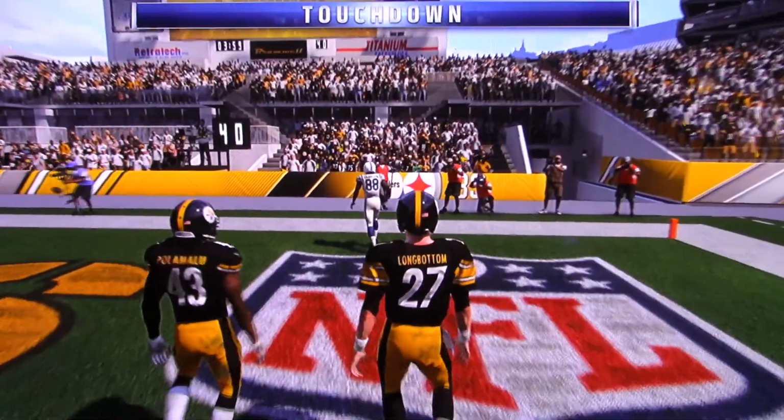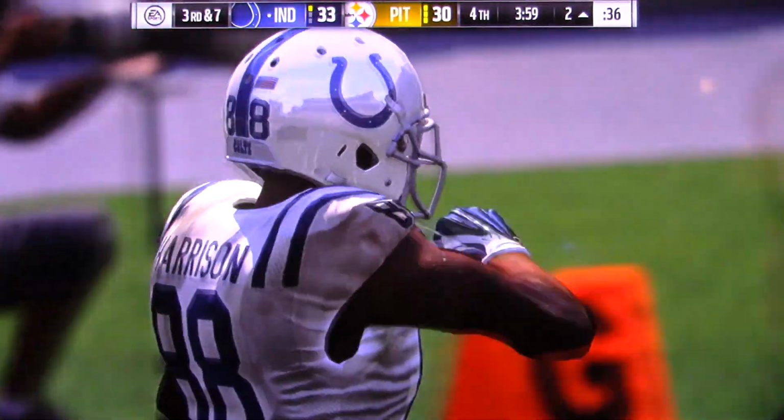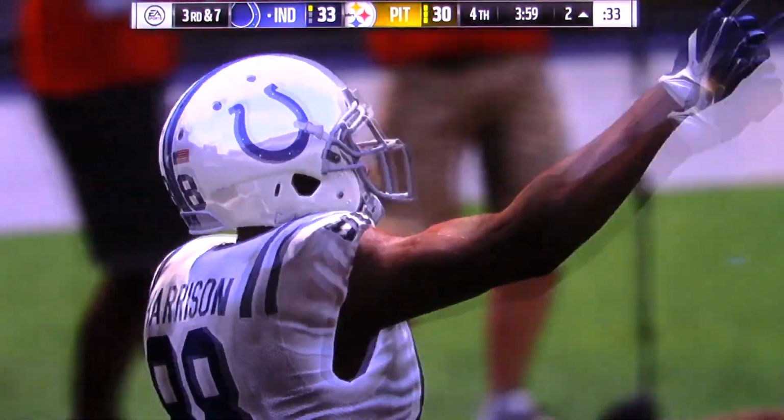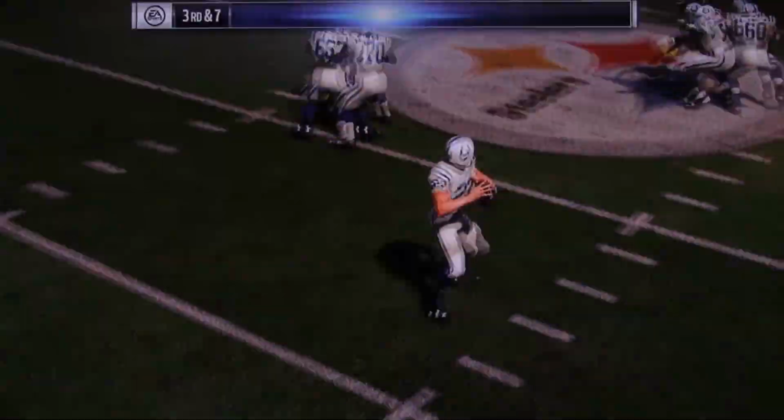Now he's got his target. It's caught for a Colts touchdown. Dangerous wide receiver with now 2 fourth-quarter touchdowns. And the Colts have taken the lead here in the fourth.